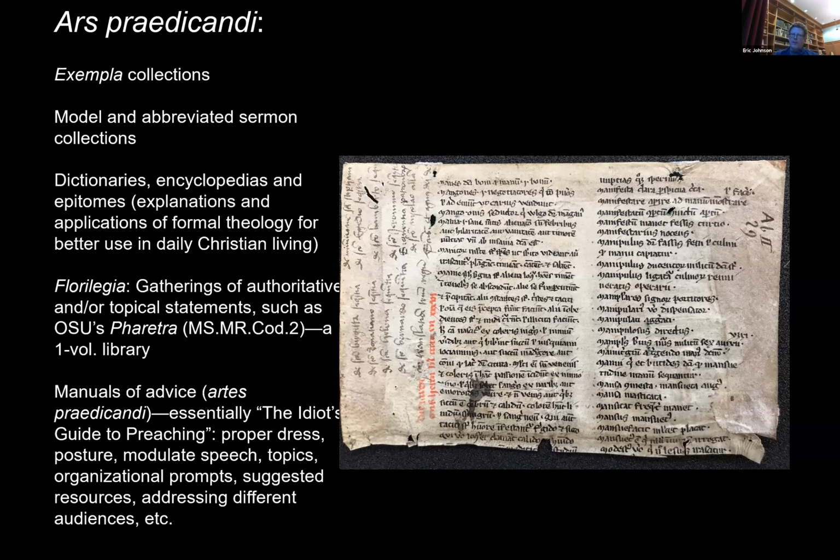One of my favorites that is often referred to in the later Middle Ages is a book called the Dormi Secure, or Sleep Securely, which is a collection of model sermons that lazy priests, this is actually said in the introduction to that treatise, that lazy priests or uneducated priests could turn to in order to crib entire sermons, thereby allowing them to sleep securely and without the fear of not having a sermon to relate to their parishioners. And how to address different audiences, things like that.